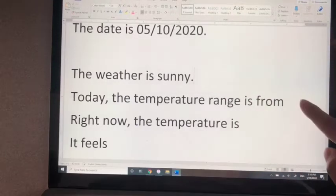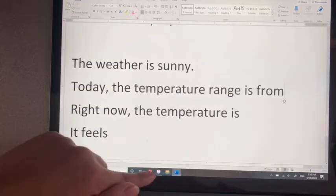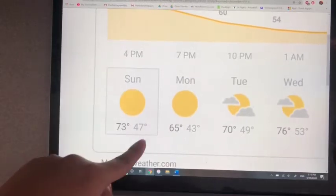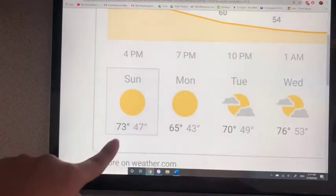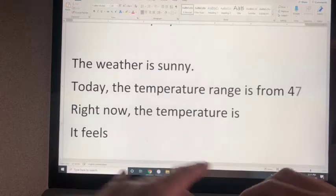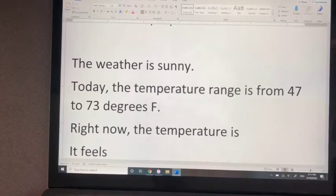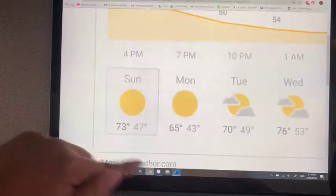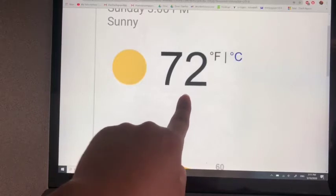Okay. Now let's do the temperature range. The temperature range is the high temperature and the low temperature, but we always write the low temperature first. The temperature is from 47 to 73 degrees. Today, the temperature range is from 47 to 73 degrees Fahrenheit. Right now, the temperature is 72 degrees.